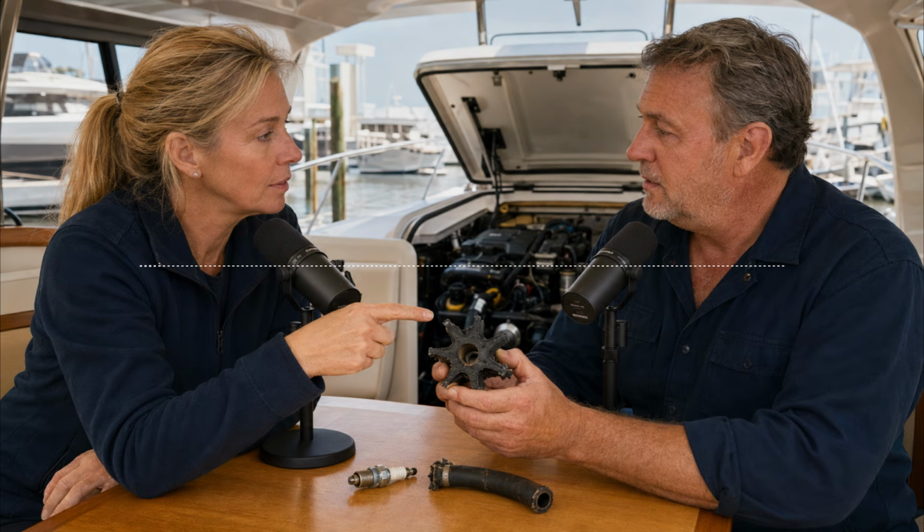What about the software? Modern marine engines, much like modern cars, are heavily computerized. Right. If an engine warning light comes on, you can't just guess what's wrong by listening to it anymore. A certified marine mechanic has the proprietary computer software to plug directly into the engine and read exactly which sensor is failing. You just can't do that in your driveway. No, you can't. What about the alignment issue you mentioned?